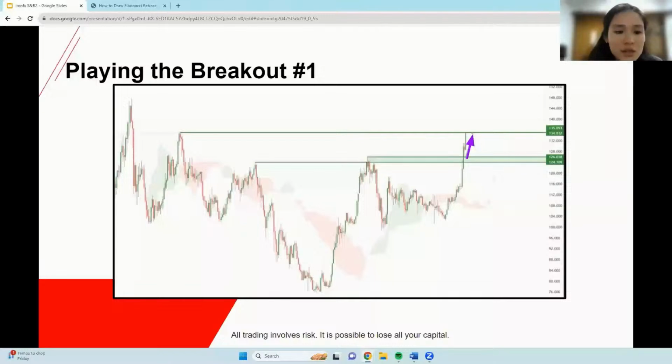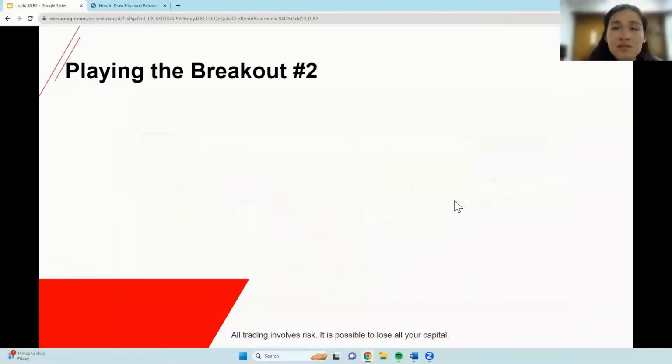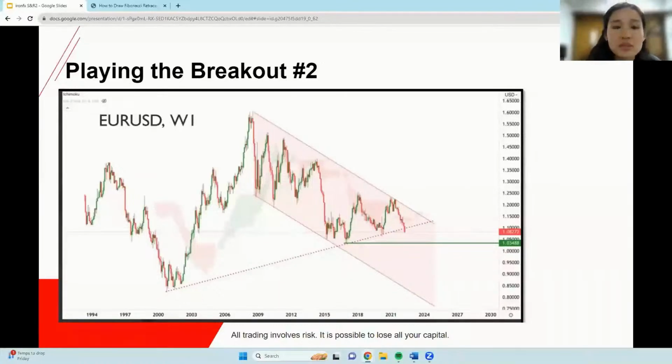Okay, now let's move on. So this is another example. In this case, we are looking at a descending trend channel firstly. Secondly, we are looking at this ascending trend line. But then we notice that price has recently broken out of this ascending trend line, suggesting that it's going to move downwards. So 2 points: descending trend channel, and breaking out of the trend line.